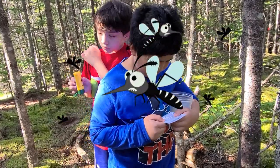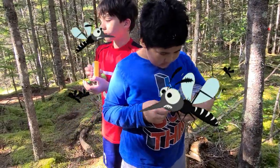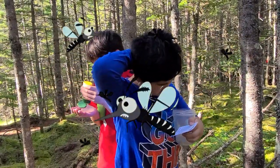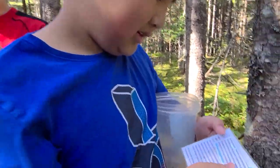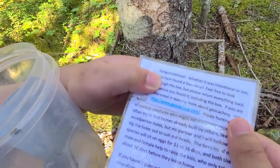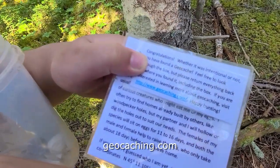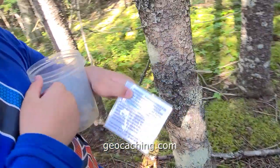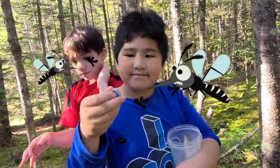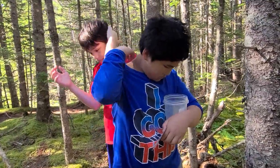If you're interested in learning more about geocaching, visit geocaching.com. I don't know how to call this one. Where? Show me. Hold it steady. It's geocaching. Okay, anyone reading it can go on geocaching.com. And if you put those coordinates in that we just read out to you, you'll find out exactly where we are and what we found.